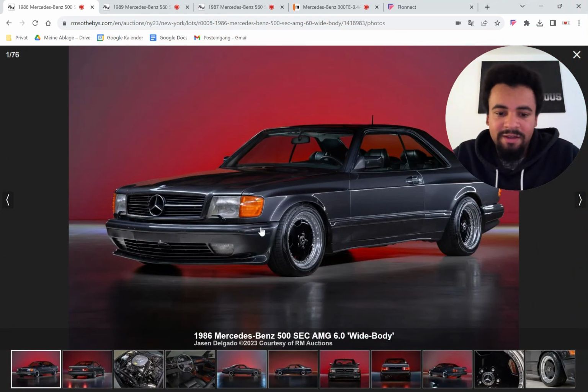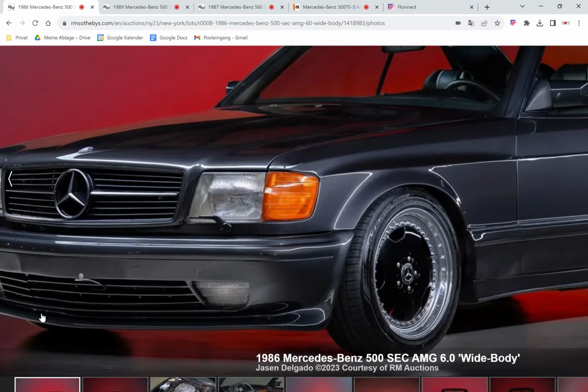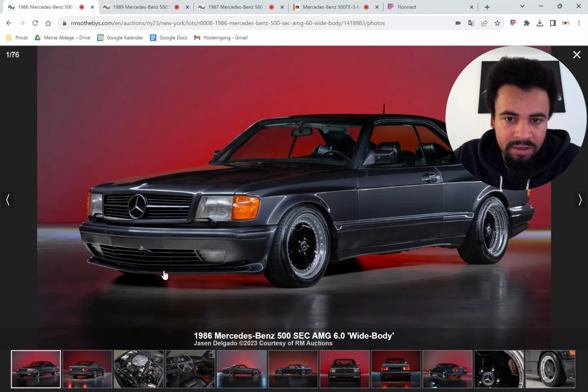But the front bumper doesn't look to be original, and there's actually no picture where you can tell if there is an AMG script right here in the middle. Now you might be able to see something here, but to me, I don't know. There is not a picture where you can definitely tell that, because usually there should be an AMG script embossed right here in the bumper, and it isn't.